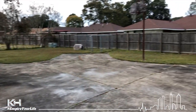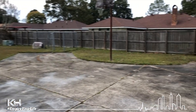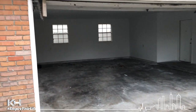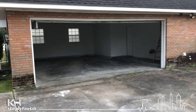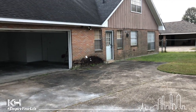The backyard on this particular property has a lot of space, but we also notice that there's a lot of concrete here. So one thing we may consider is removing some of this concrete so we can have more grass for kids and family to play in their backyard. And as we look around the back of this particular house, it actually has the garage where it wraps around the back side, which is a different style, but it does allow for more privacy for your cars, your vehicles, or even parking boats back here.